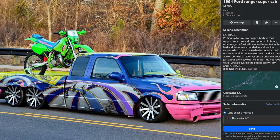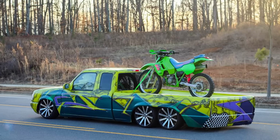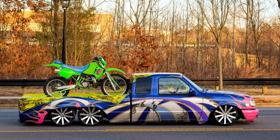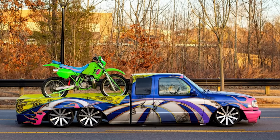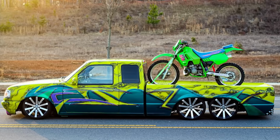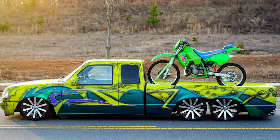Got a mullet or own a jean jacket? Well, this good old Ford Ranger is for you. Looking like it came out of the 80s with this wild paint job, which is completely different on each side, and how can you hate on the hot pink flames on the hood? Alongside that, it obviously has an extra axle, turning it into a 6-wheeler, which required a frame and bed extension.